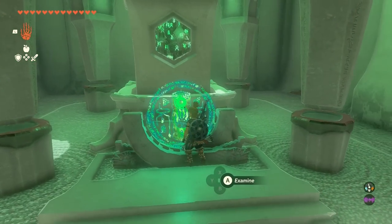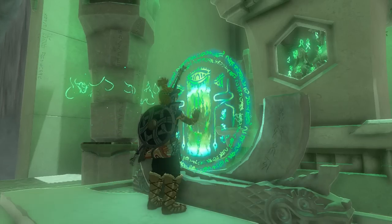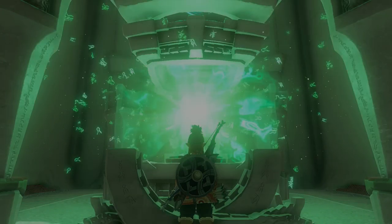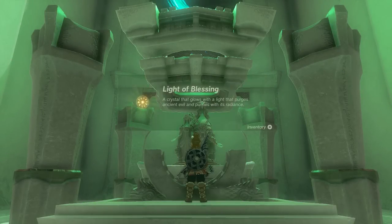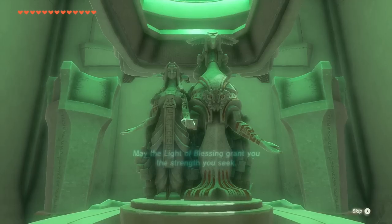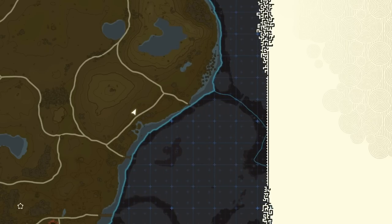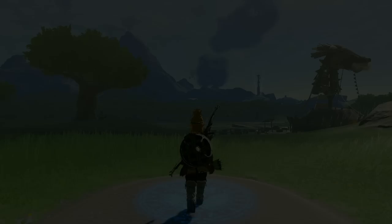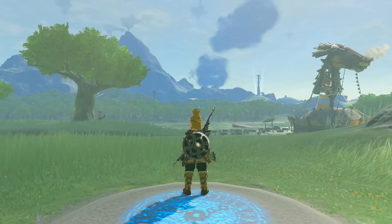All right. So that's three shrines done. All right. Light of Blessing times three. There's a river between this and this next land. We can cross up there. We can get our stable. We can go to the stable.